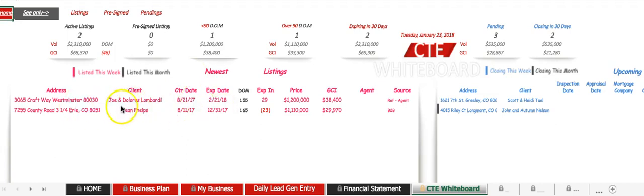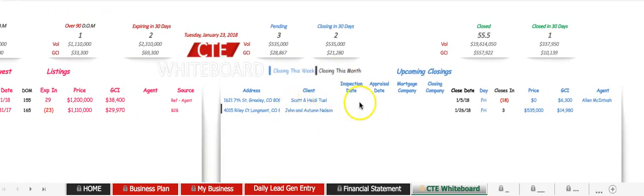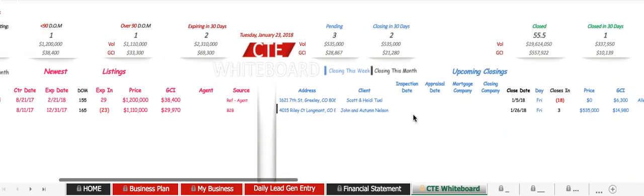but these are all the listings we have pending. These are some of the client buyers that we have. When is it closing? Obviously this is 2017, so these closed in January. What's the GCI? Who was the agent? So on and so forth. So a lot of cool stuff here.